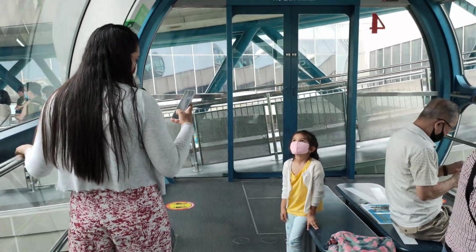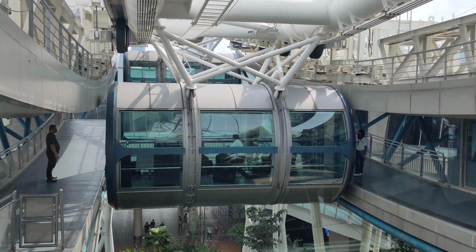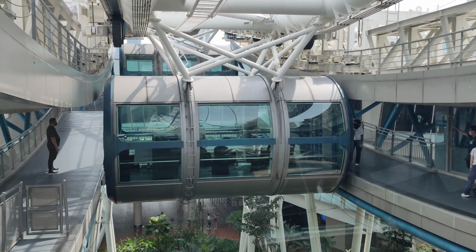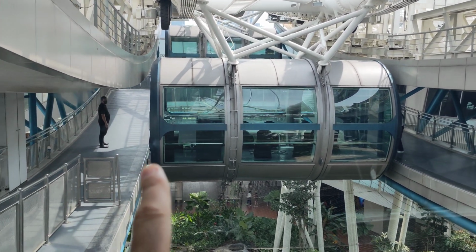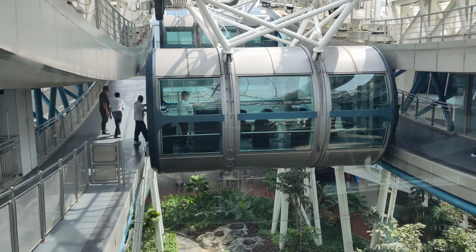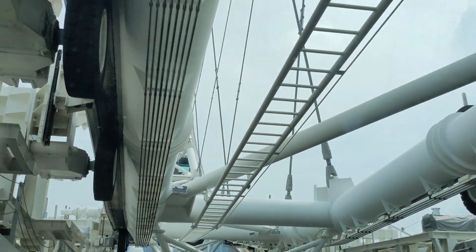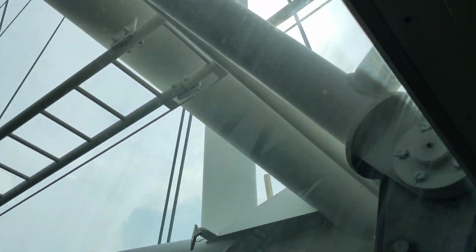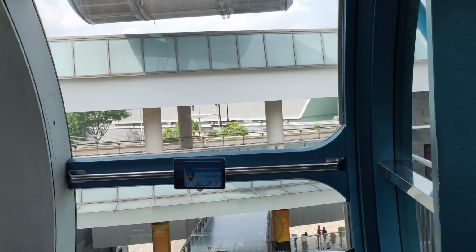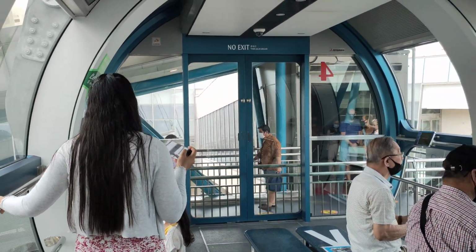Say hello. And it will then stop here each time there is a capsule just over there. It stops so that other people can get in. And if I really look up, because the ceiling is packed, glasses are only on the sides. There is a door this side and another door over that side.